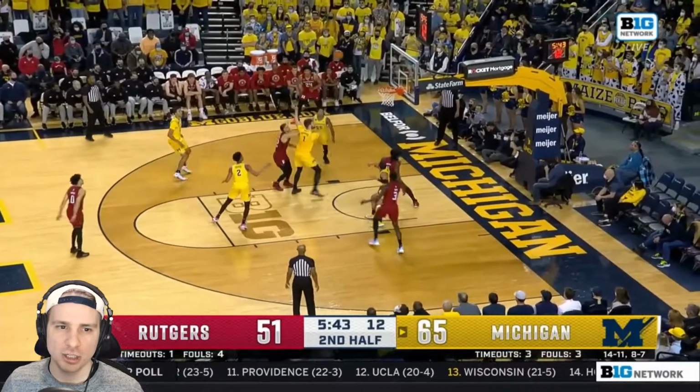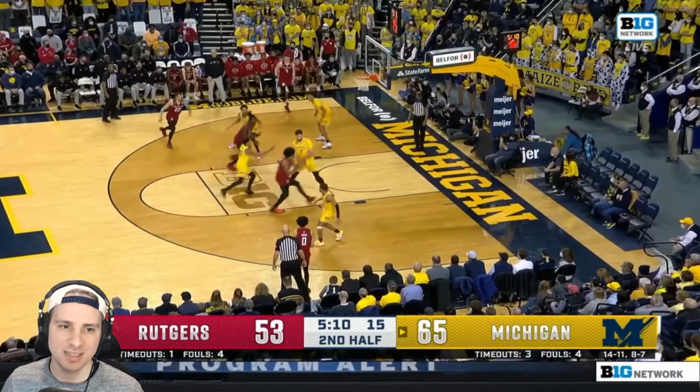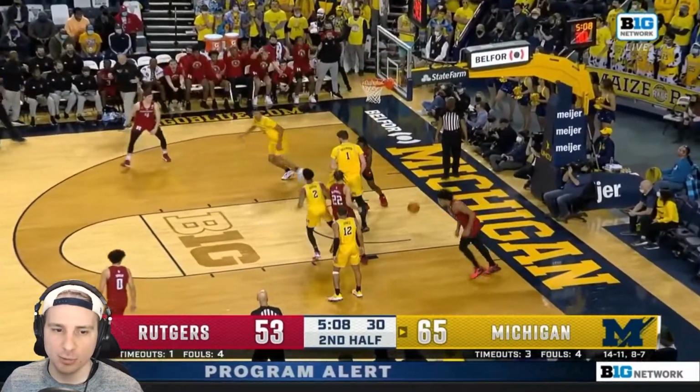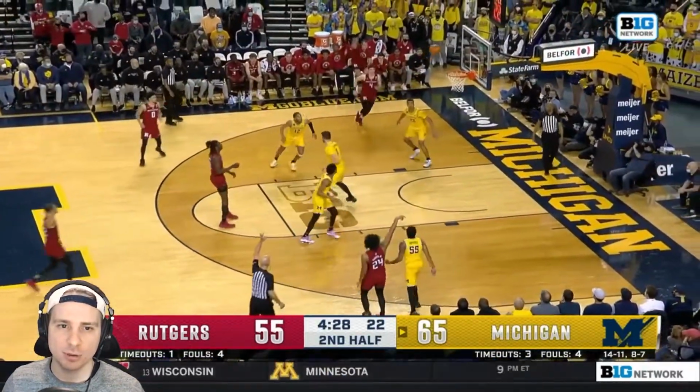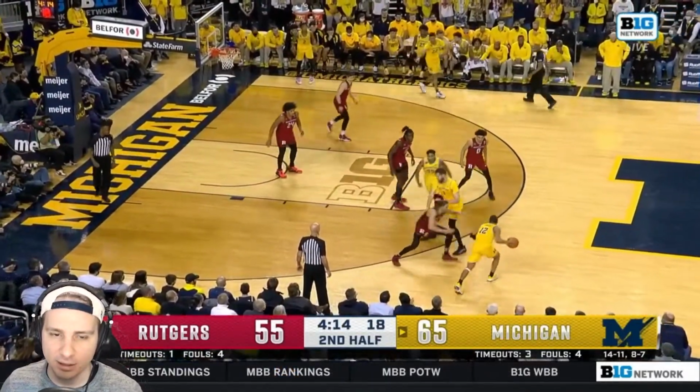Michigan gets caught a little bit chasing there. Caleb Houstan not able to get the steal. Put down that bucket, but still 12-point game. 10-point game after Ron Harper Jr. finishes. He's trying to put it away, but an airball 3-pointer. Trying to do a little bit too much late here for Rutgers.